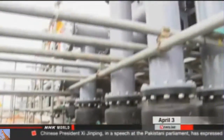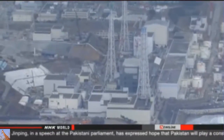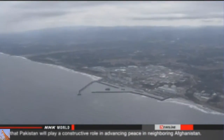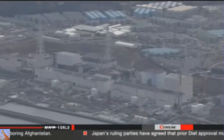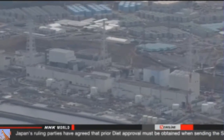The utility discovered in February that contaminated rainwater from the reactor building roof was leaking into the sea, spilling through the drainage channel. The pumps were installed as a stopgap measure to reroute the channel away from the sea. Officials say the rainwater spilled into the sea for more than 11 hours, but they say the radioactive levels of the drainage water were low in samples taken shortly before they discovered the problem.